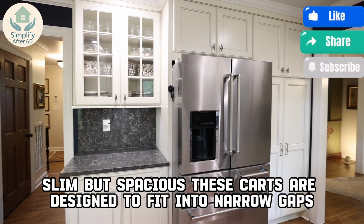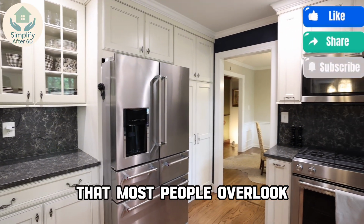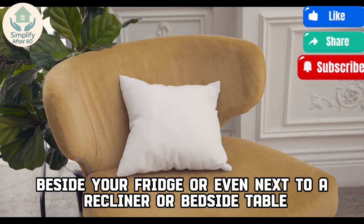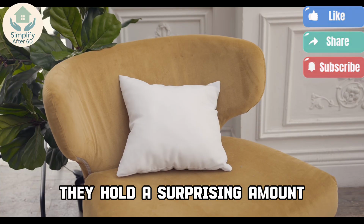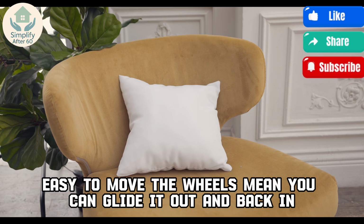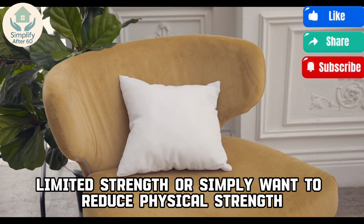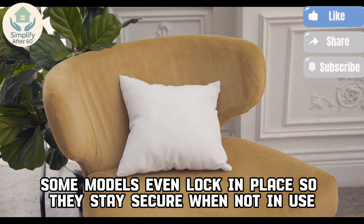Slim but spacious. These carts are designed to fit into narrow gaps that most people overlook, like between your washer and dryer, beside your fridge, or even next to a recliner or bedside table. Despite their small footprint, they hold a surprising amount. Think of them as a pop-up pantry or utility shelf. Easy to move. The wheels mean you can glide it out and back in without lifting anything. That's a huge win if you deal with arthritis, limited strength, or simply want to reduce physical strain. Some models even lock in place so they stay secure when not in use.